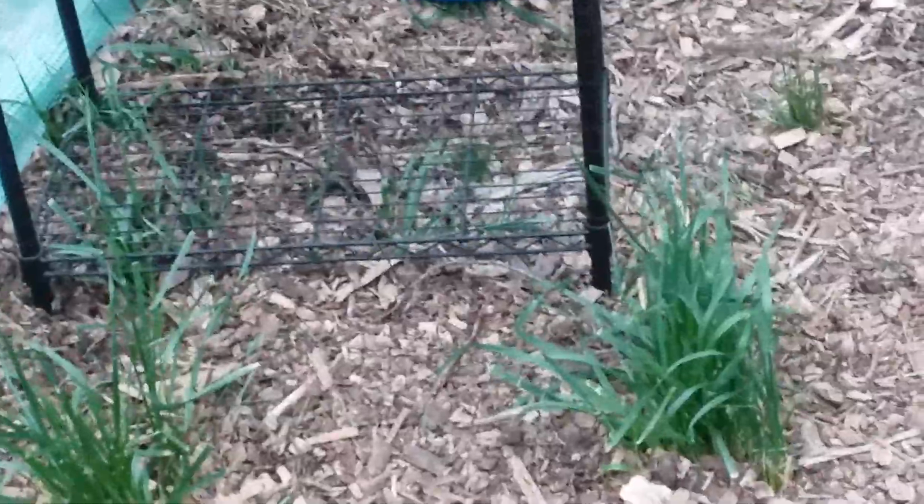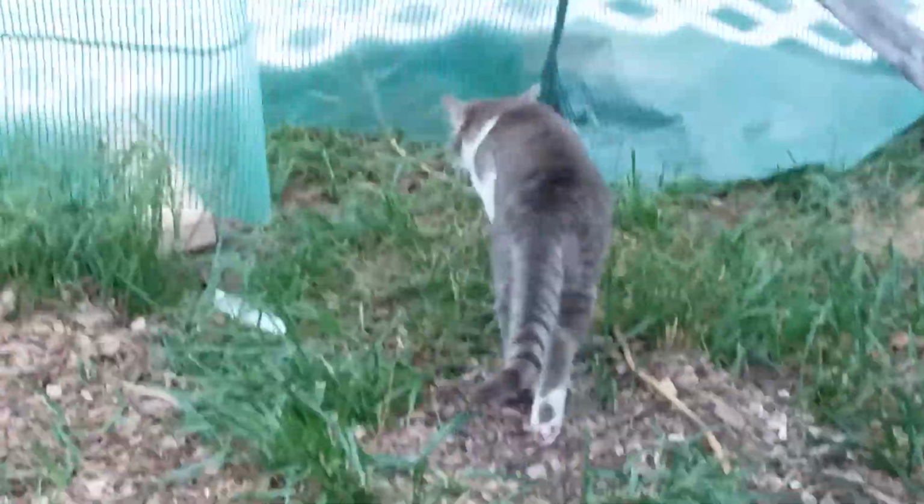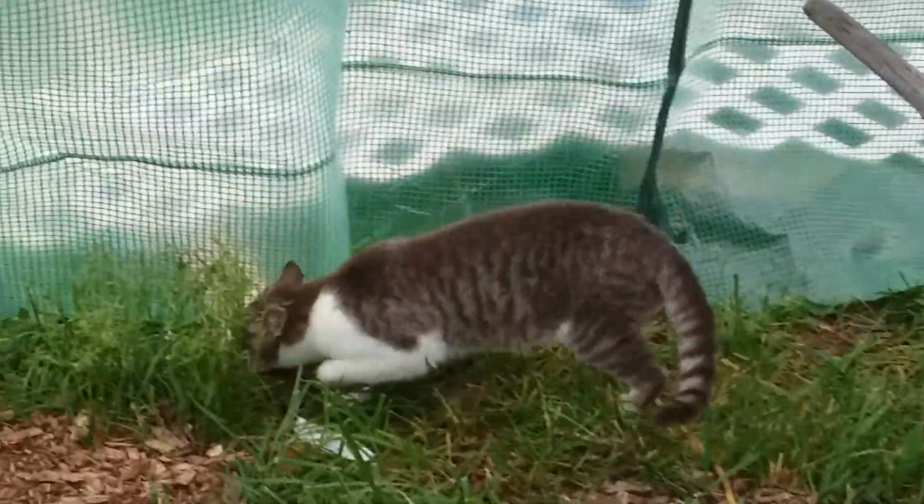Anyway, there's another kitty cat. Hi, Mr. Smokey. Yeah, you better go back outside. Go on. Go on. Go under. There you go.